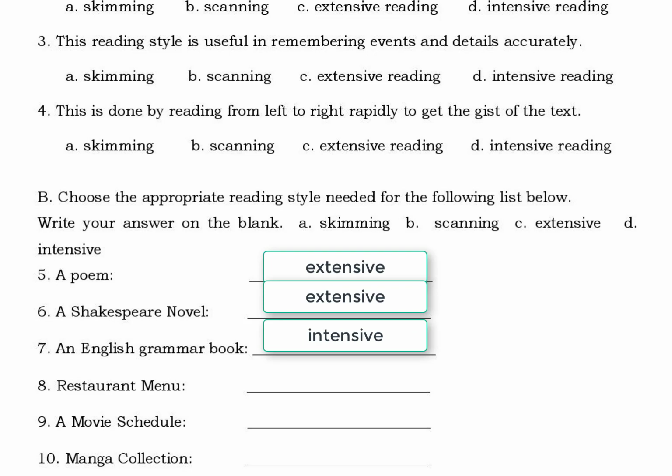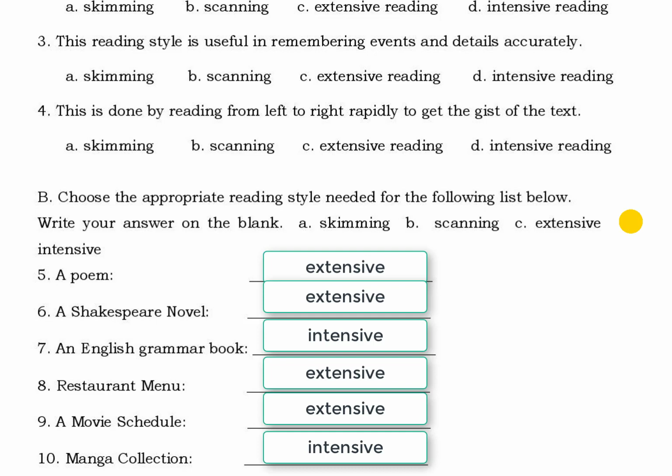Number 8. Restaurant menu. What is your answer? The answer is letter C, extensive. Number 9. A movie schedule. What is your answer? The answer is letter C, extensive. Number 10. Manga collection. What is your answer? The answer is letter D, intensive.